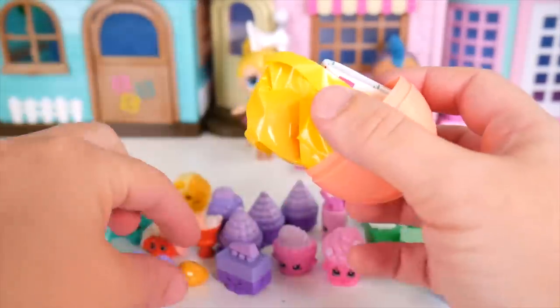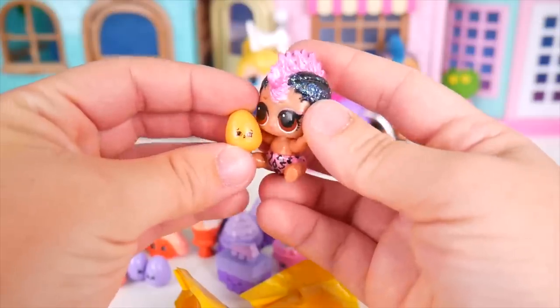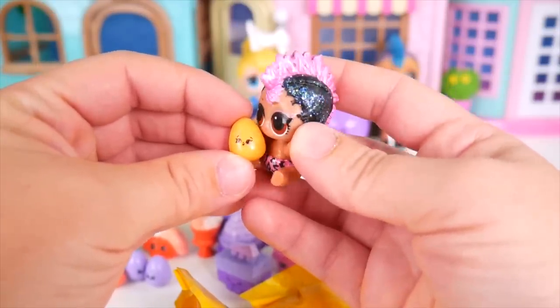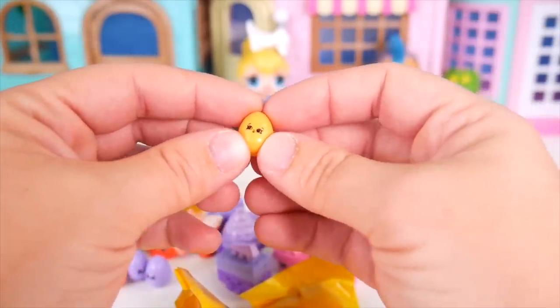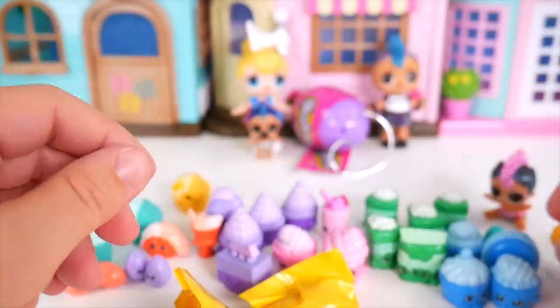She got one, and then a new color. Yay! Let me see. Oh, you're so cute. I love this color. Wow, that's super special that she got another one in another color. That means we're only missing the pink egg. Oh, we only have one egg left.